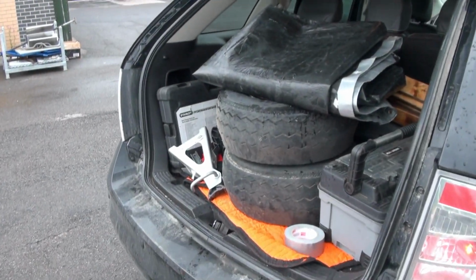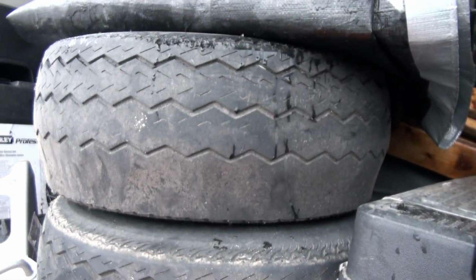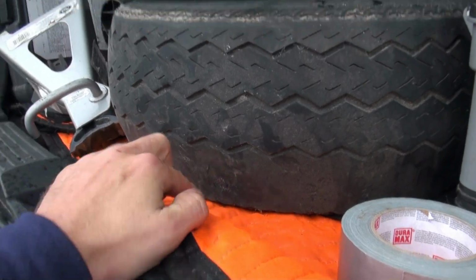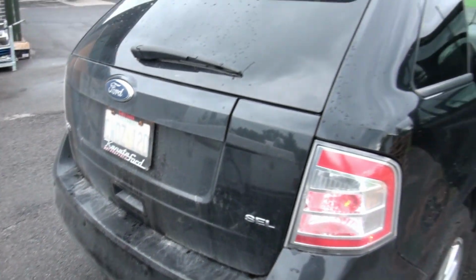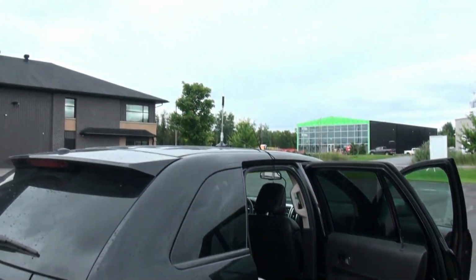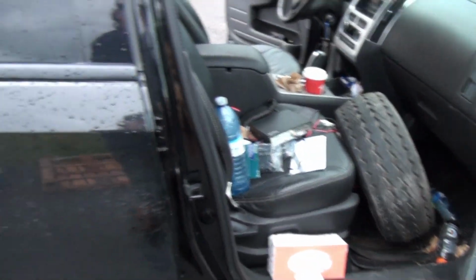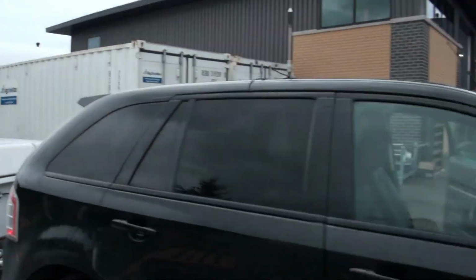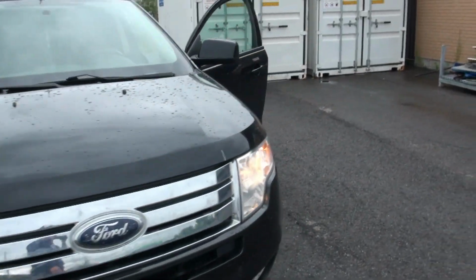Anyways, these tires are done. Down to the fabric on this one. Gotta get home. Gotta hit the road. Get things cleaned up here. Lots of stuff to unpack when we get home. And let's get going. Moment of truth here.